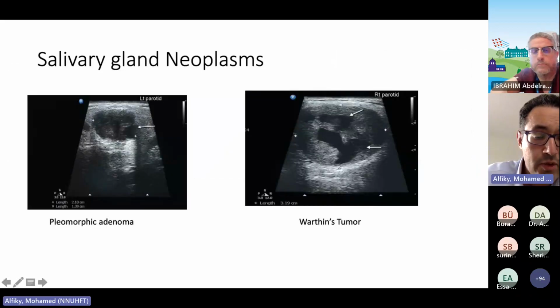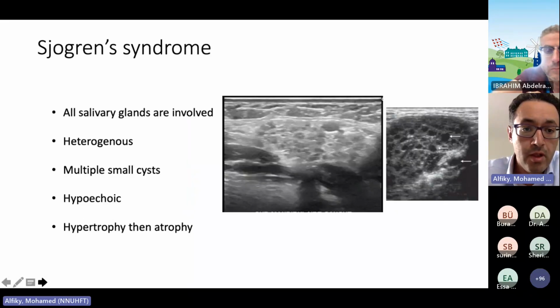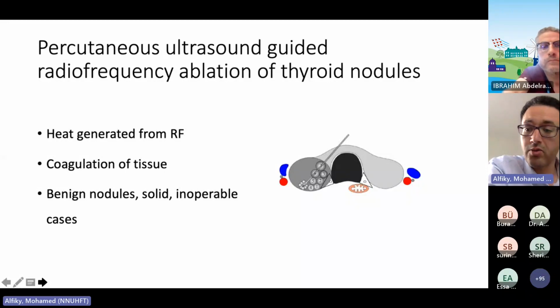Salivary gland neoplasm: on the left-hand side, you can see a hypoechoic solid tumor inside a parotid gland. This is a pleomorphic adenoma. On the right side, you can see cystic and solid spaces, and this is a Warthin's tumor. I will skip the Sjogren syndrome. And the last slide here is something that is relatively new but is becoming more popular now, which is percutaneous ultrasound-guided radiofrequency ablation of thyroid nodules, which we will be starting soon in Norwich. Thank you very much.